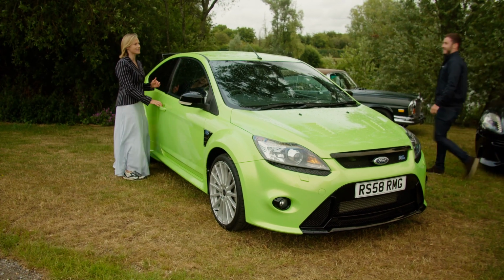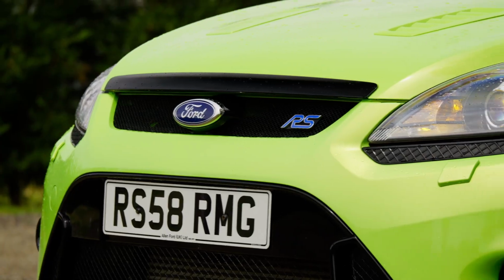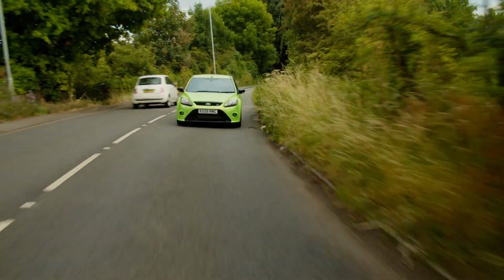And I need some ballast. Yes, you'll do. Right, Vicky, off we go. Out on the roads in the mean streets of Datchet in our Ford RS. No one will ever see us approaching. It's very understated.